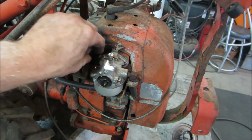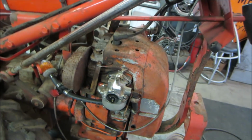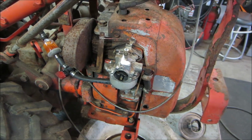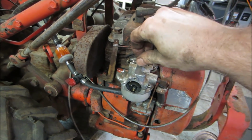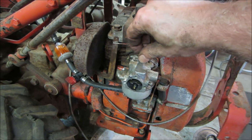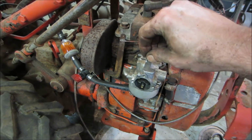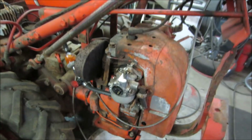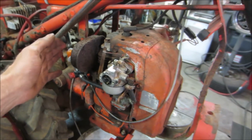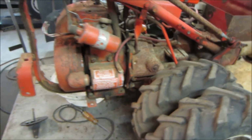Sometimes there's a little bit of a delay. The air cleaner will make a difference too, but we'll fine tune it after that's on. Falling off her face. I guess go rev her up, if it'll rev up. We were right there. Sounds nice. No smoke. Excellent.